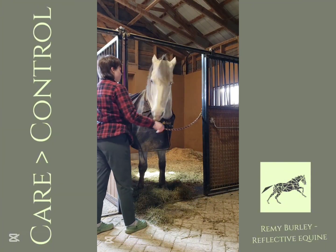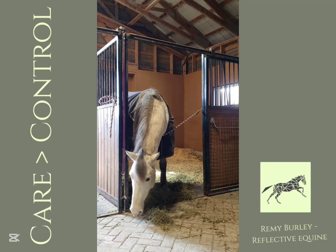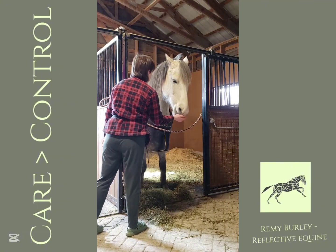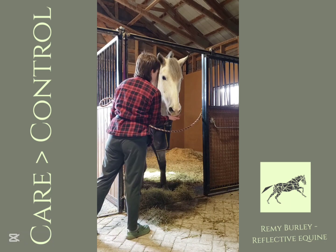So now I'm just trying to get back in the game, just reinforce for when he's standing there. He doesn't have to be perfectly calm. I'm not trying to shape him into calmness. I just want to get to a safe point where I can continue working with him.